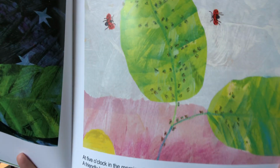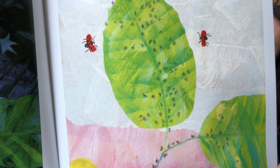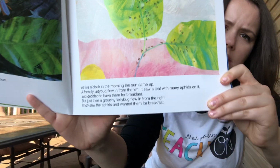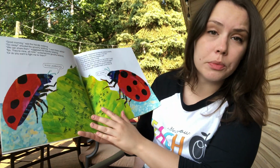Now look really close. There's the two ladybugs, and all of those tiny little green bugs on the leaf are called aphids, and that's ladybug's favorite food. So it's no surprise they both wanted them.